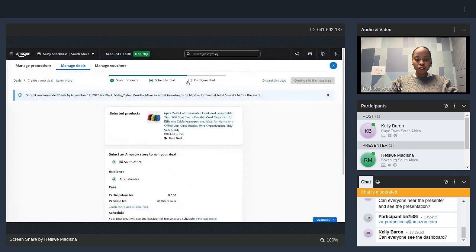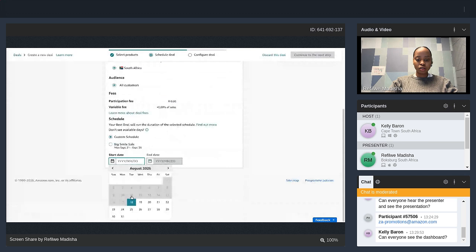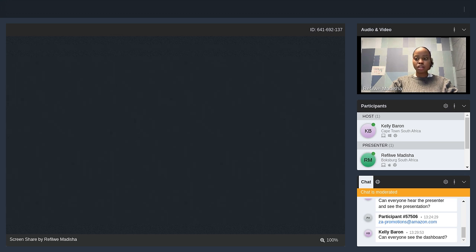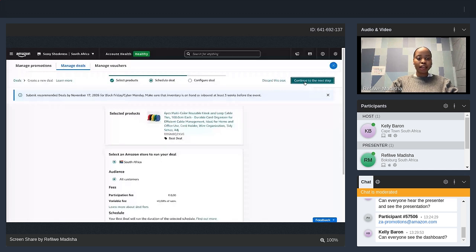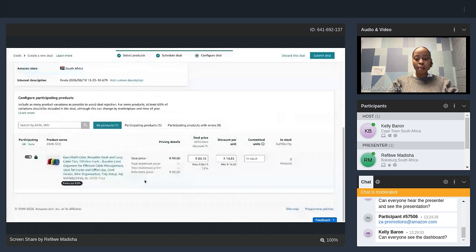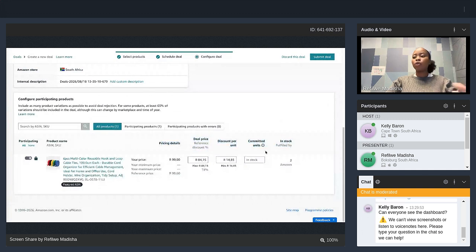So after you've clicked on, let's actually go custom schedule and schedule our deal. After we've done that, we'll say continue to next step. And then we have this very last page where it will give me all the information about the deal again that I'm trying to run. But then over here, I have pricing details where I will insert the deal price that I want to run. So this product price is 99 Rand.